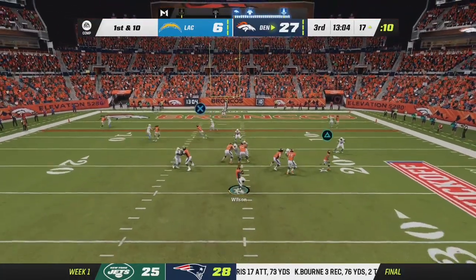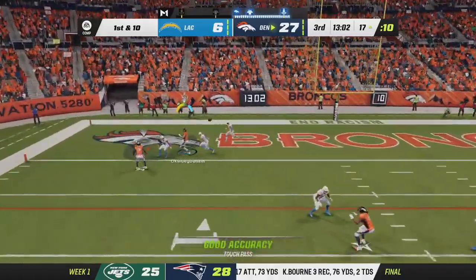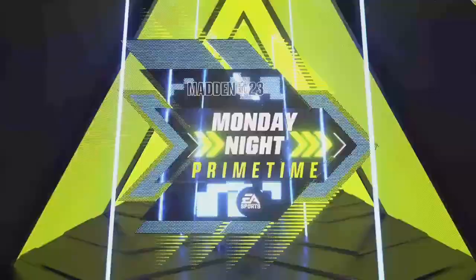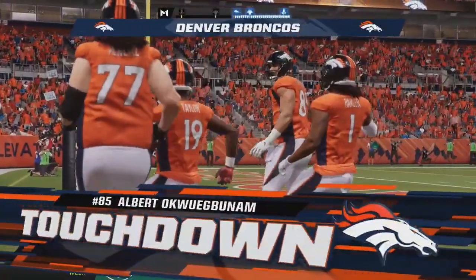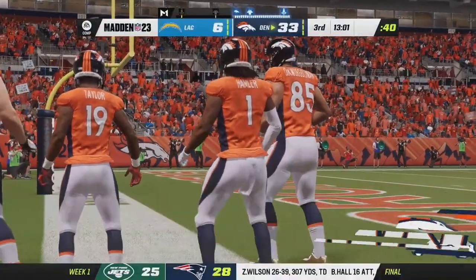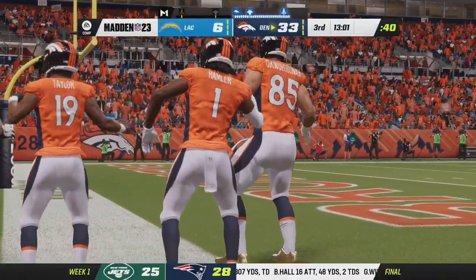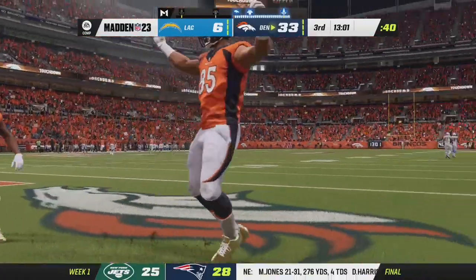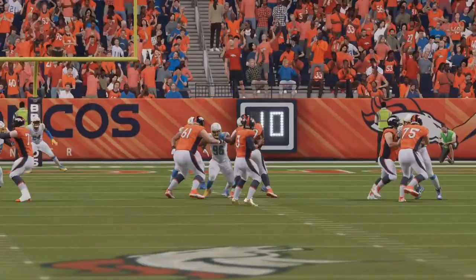From the red zone now. Here's Wilson on first down. And this is caught for a Bronco touchdown. Making a hat trick for Russell Wilson. 3 touchdown passes now. And the Broncos take the opening kickoff of the third quarter and drive right down the field to extend their lead.